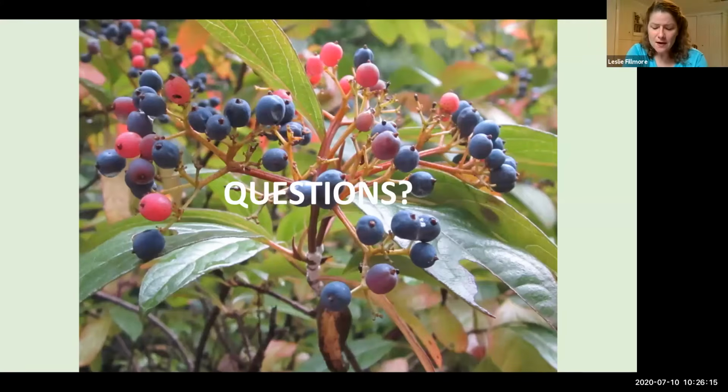Okay, great. Somebody asked if there is a native bush honeysuckle. Yes, there is one. I don't happen to mention it in this presentation, but I will show a picture of it because one of our master gardeners, in fact, uses that in her garden. I think it's Diervilla lonicera, and I'll point that out when we get to that point because there is a native one.